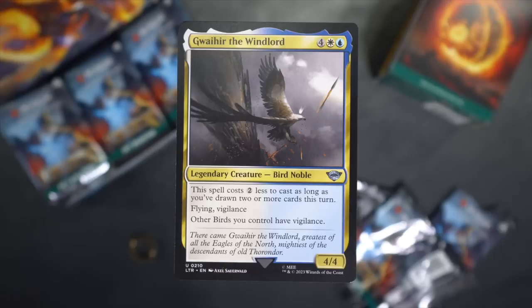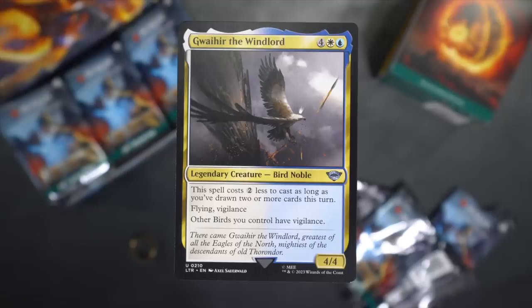Kaka. One of those, I believe, is the signpost uncommon for blue-white, because it cares about drawing two cards a turn. So, yeah, 6 mana, 4/4. I have no idea. Gwaihir, the Windlord? Gwaihir, I think. There's no L. Is there not? Gwaihir. Totally thought that was an L. Yeah, I mean, it makes sense in your brain. A legendary, it could be a commander. Bird Noble. The spell costs 2 less to cast as long as you've drawn 2 or more cards this turn. Flying, Vigilance. Other birds have Vigilance.